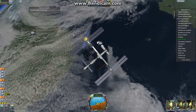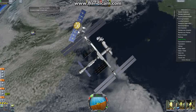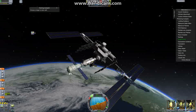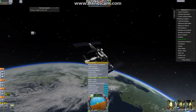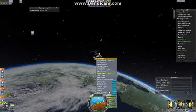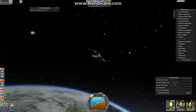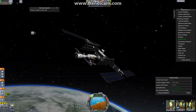Hey guys, so I'm back and this time the Dragon is very close to us. Check our ECLSS GUI. I keep saying GUI, it's GUI. Sorry about that. We've got 6 days and 20 hours worth of fuel. With regen, we've got regeneration.